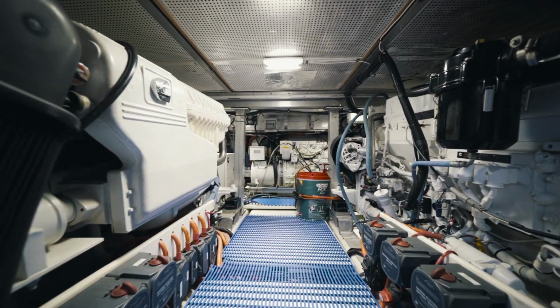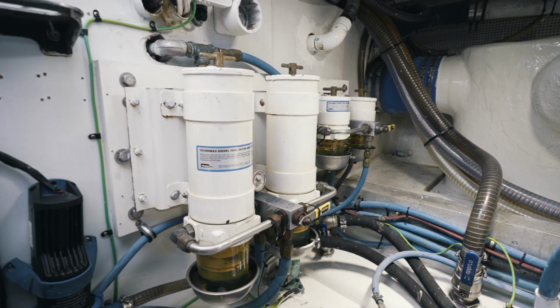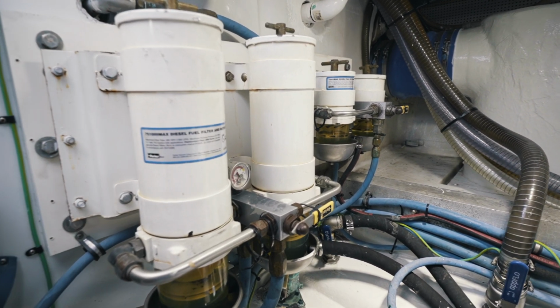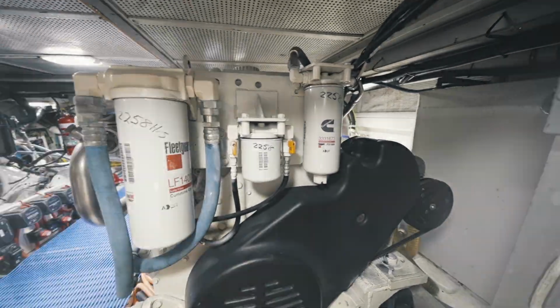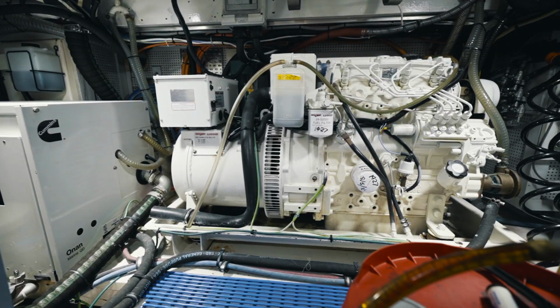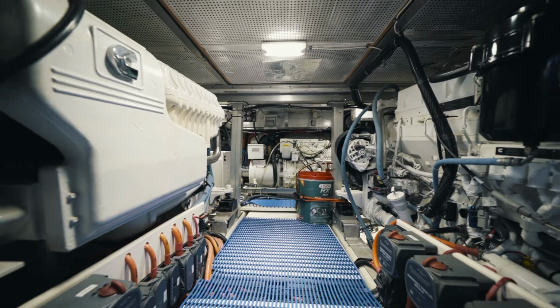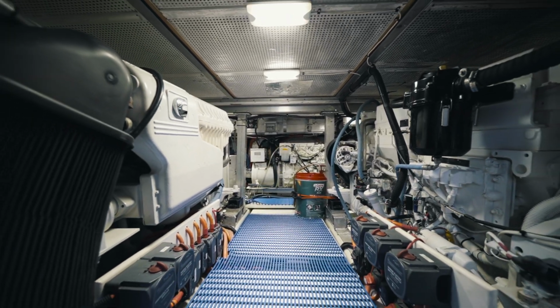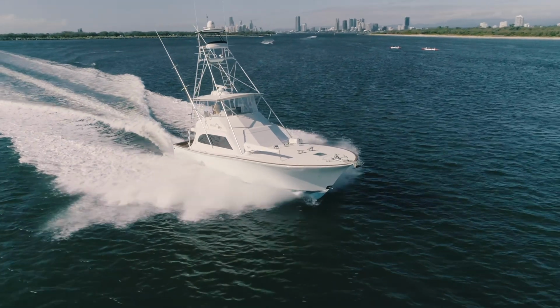So down below in the engine room area, you've got a complete all grip white finish down below. Everything looks very neat and tidy. The new motors went in 2014, which were 2 QSM11 Cummins motors. You have the Northern Lights 20 kVA, which was replaced in 2014, and the Onan 5.5 kVA, which was replaced in 2018.